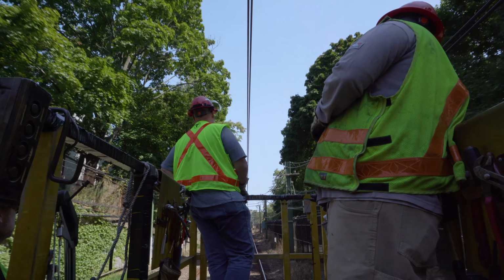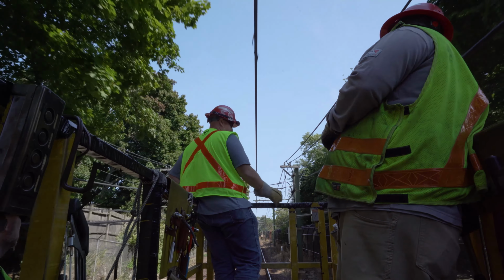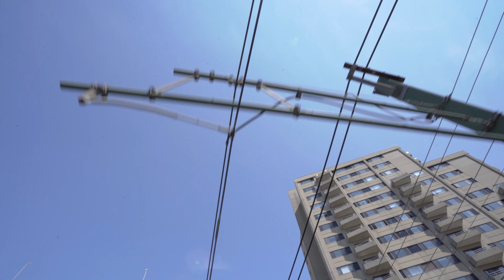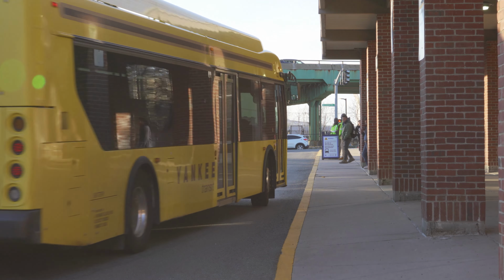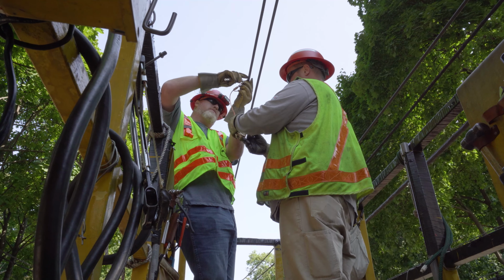We drive along and we make sure there's nothing hanging down below the catenary that will catch the pantograph. If we don't prevent these things, the wire will come down, they'll shut down the blue line, and you have to run buses. Every day there's something that needs to be adjusted, replaced.